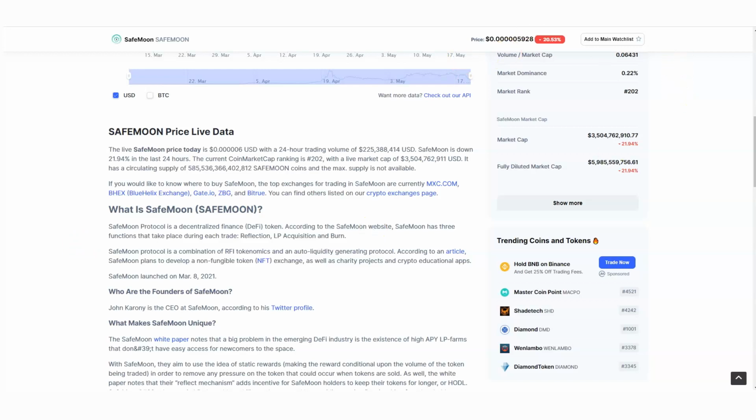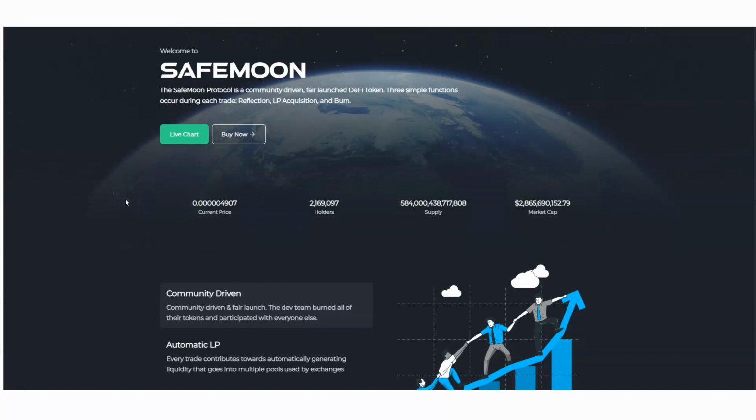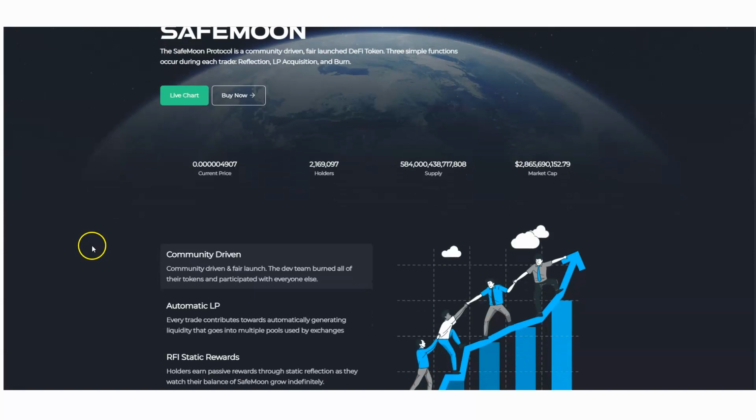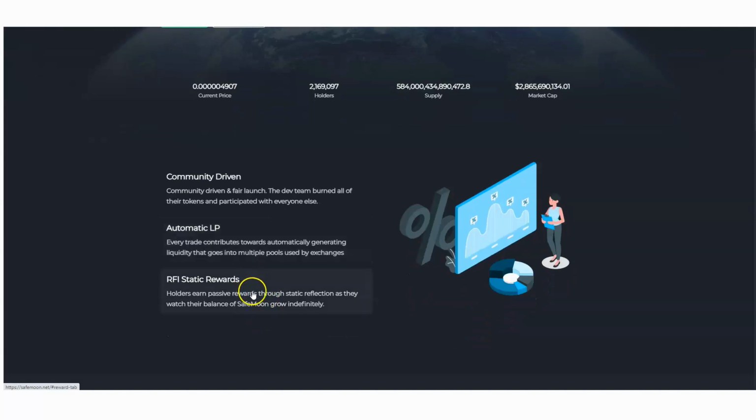And on their website here, they have a really cool website. This is exactly what it looks like. Safemoon protocol is a community-driven, fair launch DeFi token. And exactly what I was just talking about before, that's involved with reflection, LP acquisition, and burn. Absolutely. Safemoon, I think they really want to be the people's coin, especially because it's highly community driven. And also, holders earn passive rewards through static reflection as they watch their balance of Safemoon grow indefinitely. That's one of the bonuses about having Safemoon. Not only is the price low, but you get handsome rewards as well.